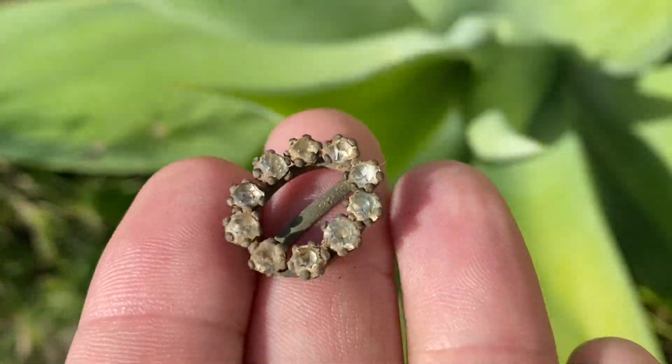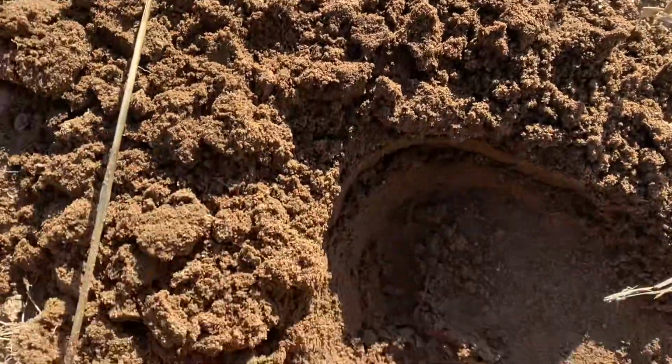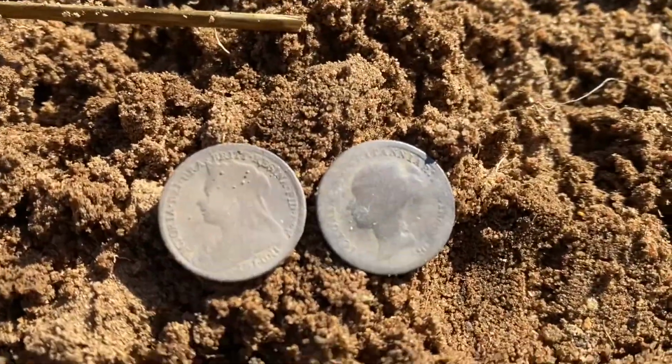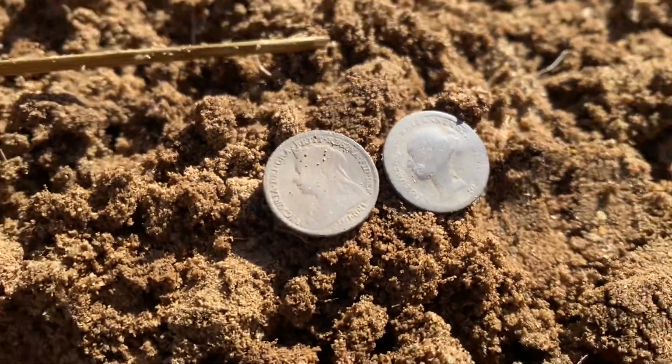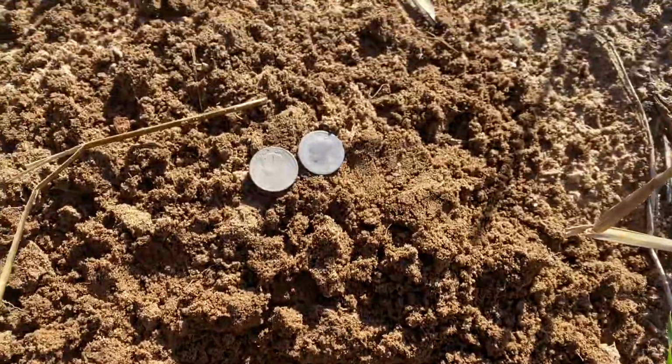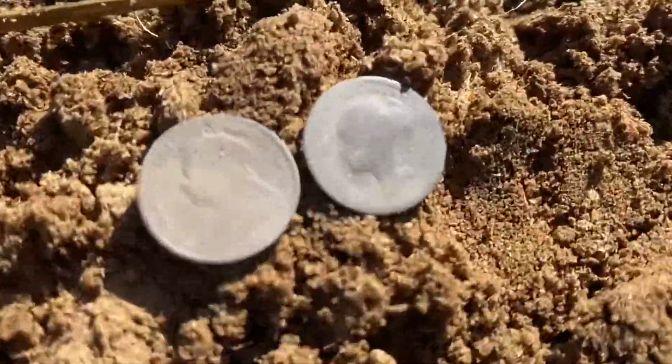Nice little find. Well guys, these came out of the hole, beautiful condition. 2 Queen Vickies, one early, one late. Not sure the dates yet, but yeah, really nice. Yep, not very deep at all, thank goodness. So that was a good find.